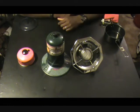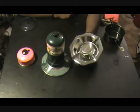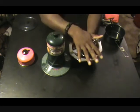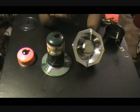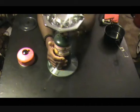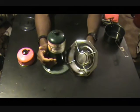From what we know about this, it's actually pretty heavy. This is not collapsible, so I really wouldn't consider this a backpacking stove. This is a fairly big burner when you compare it to my hand. It's very shiny. It's kind of like a behemoth of a stove. Once it's all together, it's pretty big. But I am going to try to test it out today.